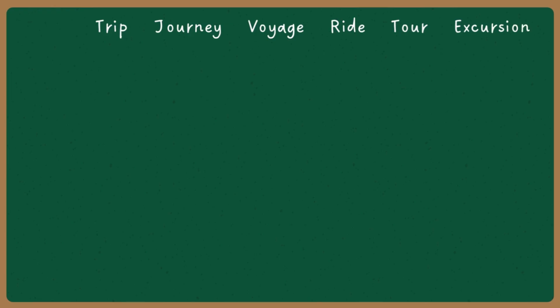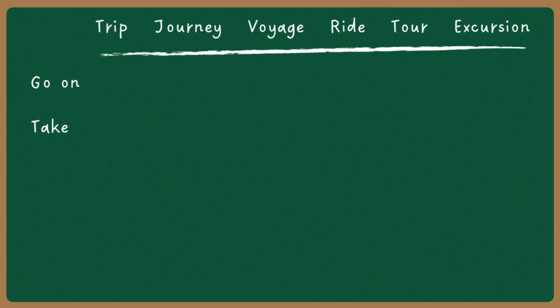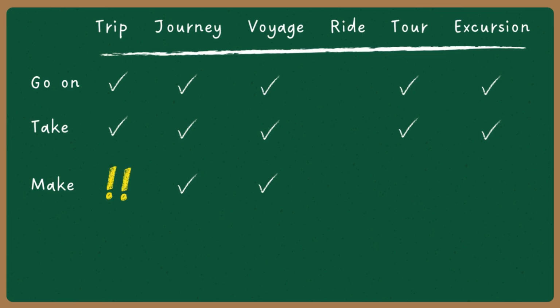Now, the verbs. This is where many learners make mistakes. We go on or take a trip, journey, voyage, tour, or excursion. Like we went on a trip to Rome, or she took a long journey across the desert. We make a journey, a voyage, or travel arrangements. For example, he made the voyage across the ocean, or they made travel arrangements online. We can also make a trip if it's practical or repeated, like make a trip to the shop.